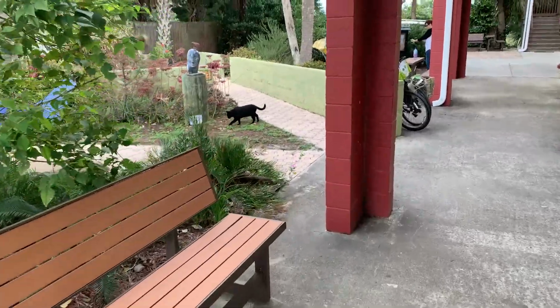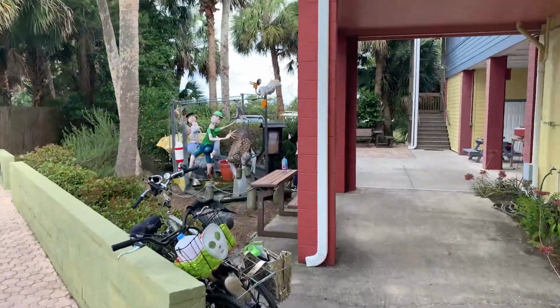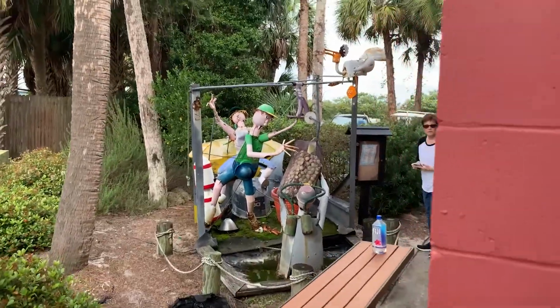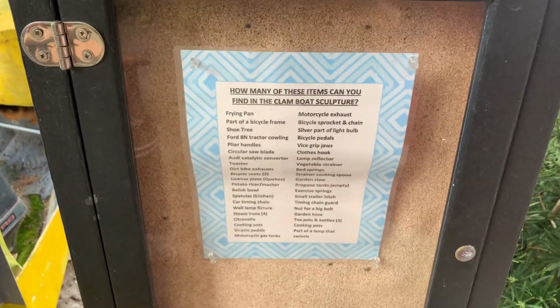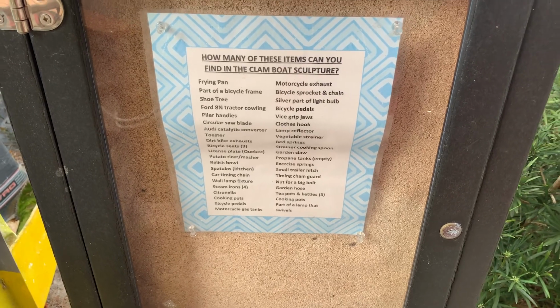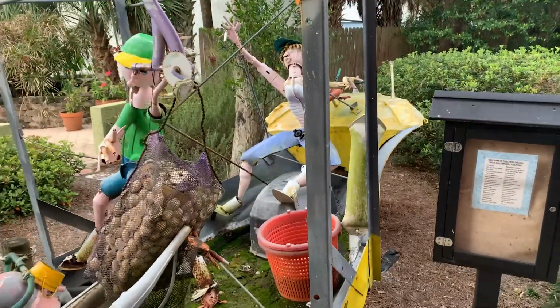Got a little cat walking around downtown. Look at this, some more fishing. Man, looks like it's gonna be a good day. What you got over here? Oh, got a little scavenger hunt over here. I'll just do back here and we'll see what we can find.